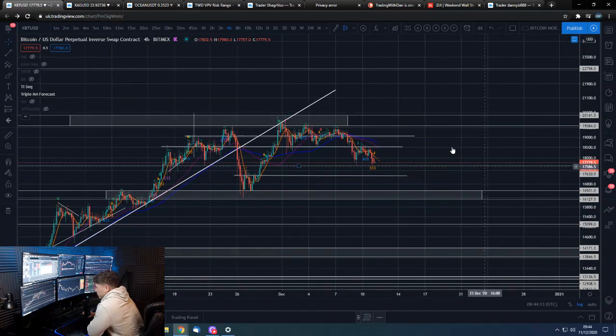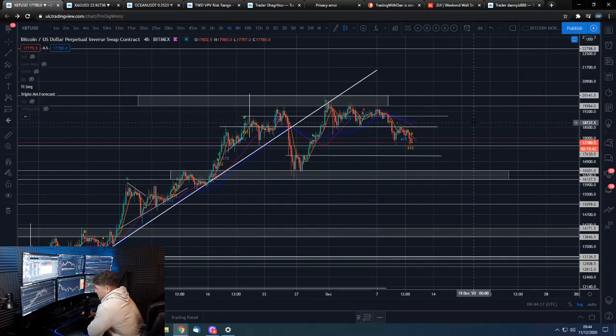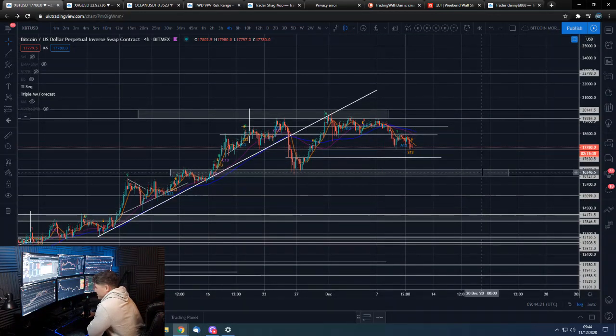But that is trading though. You have your ideas, you have your confirmation points, and if it's not confirmed, then it's not a trade, is it? It's not a valid trade.